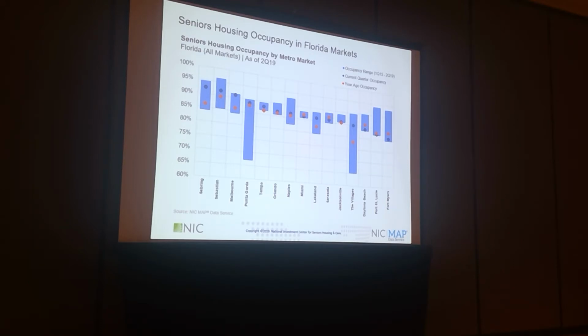So the blue shows the range. The two dots show us this year and then a year ago. Right. So Jacksonville really hasn't moved. Jacksonville improved a very small amount, and there's a few reasons for that. Certainly didn't go down, but it didn't increase very much over its year-ago rate.